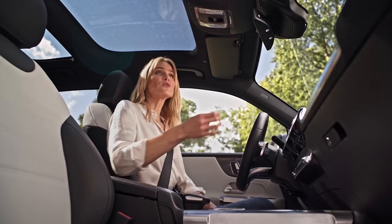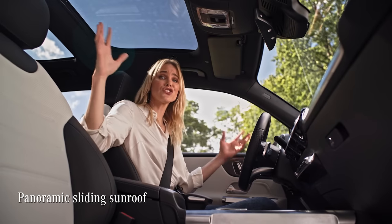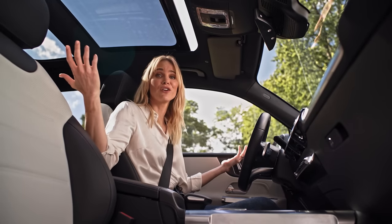And finally, there's one more way to maximize the spacious feeling of the car. The sunroof is so large, it makes me feel like I'm driving a convertible.